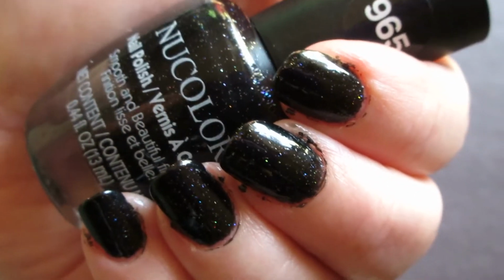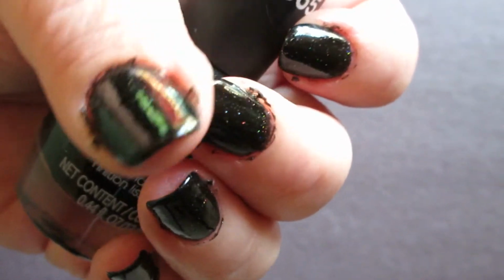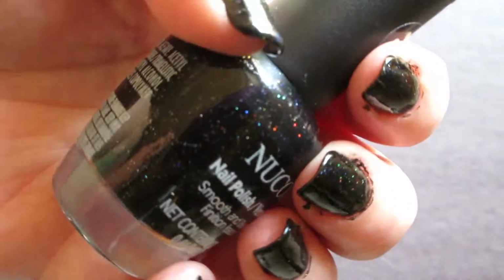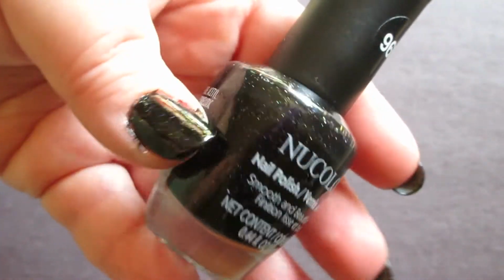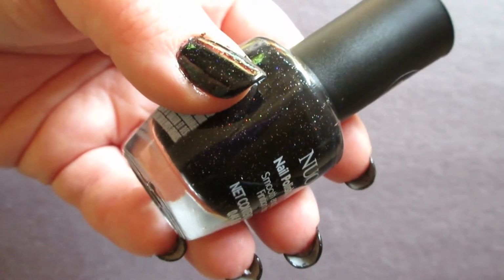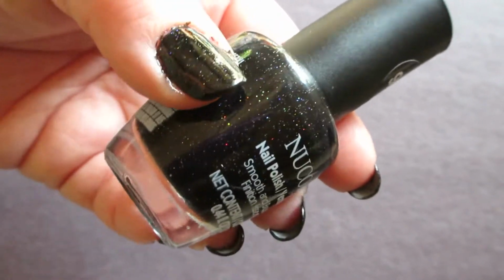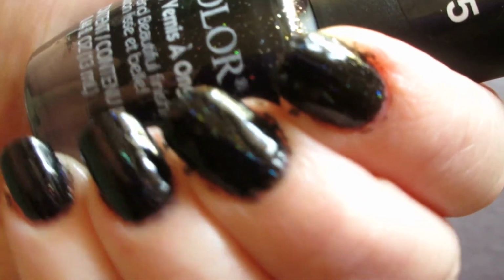This is 3 coats of this polish. It dries fairly quickly. There is no texture to it as well. It does have those glitters, that's why I'm answering that question. And it is a black jelly base, so it does take layering up. It's not an opaque cream black base, it's a jelly black. So 3 coats made it opaque.